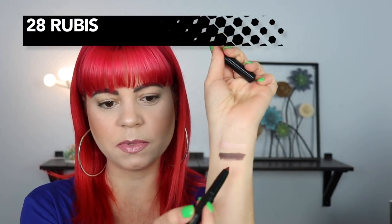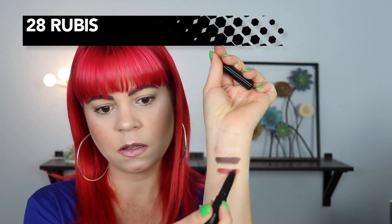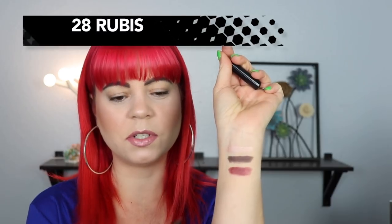Then we have number 28, which is called Rubus, and this looks to be a bit of a brown. So more of a coppery brown, I guess. I'm so bad at describing colors, you guys. I literally have no idea what anything really is. So next up we have number 30, which is called Amethyst. And this looks to be a beautiful purple. That is really, really pretty.